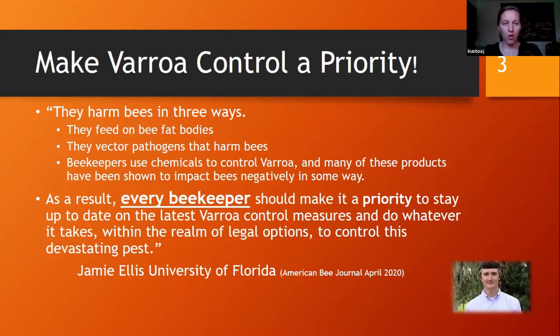And the quote by him in the American Bee Journal is, "We know that the varroa mites harm bees in 3 ways. They feed on the bee fat bodies, they vector pathogens that harm bees, and they also force beekeepers to use chemicals to control varroa. And many of these products have been shown to impact bees negatively in some way." And that is especially true if you are not following the label and you are not putting these treatments in your hives correctly. That's when you get these negative effects on the bees.